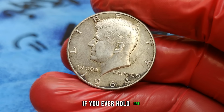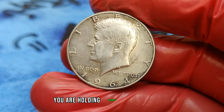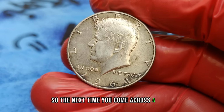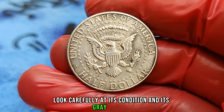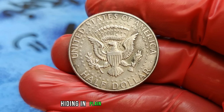If you ever hold one, understand that you are holding far more than currency. You are holding legacy, wealth, and the heartbeat of a nation. So the next time you come across a 1964 Kennedy half dollar, especially a Denver strike, look carefully at its condition and its gray shading. You might just be staring at a six-figure treasure hiding in plain sight.